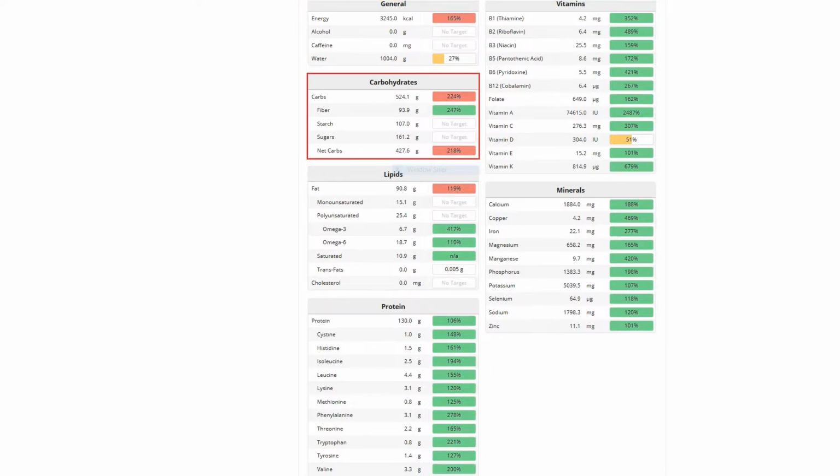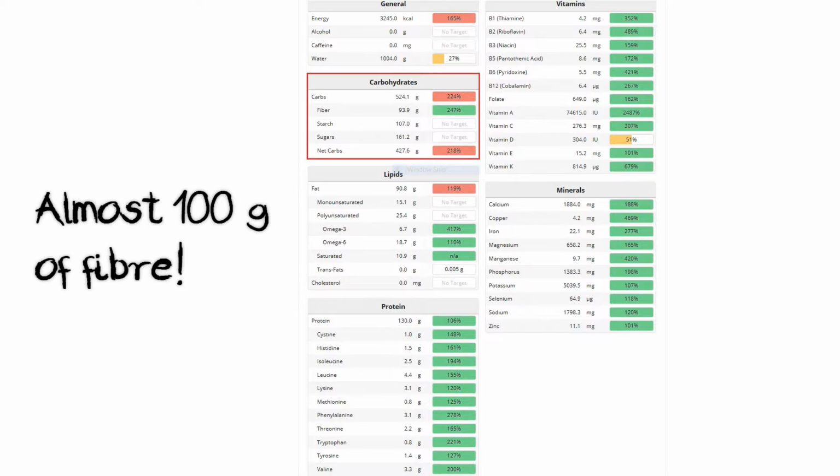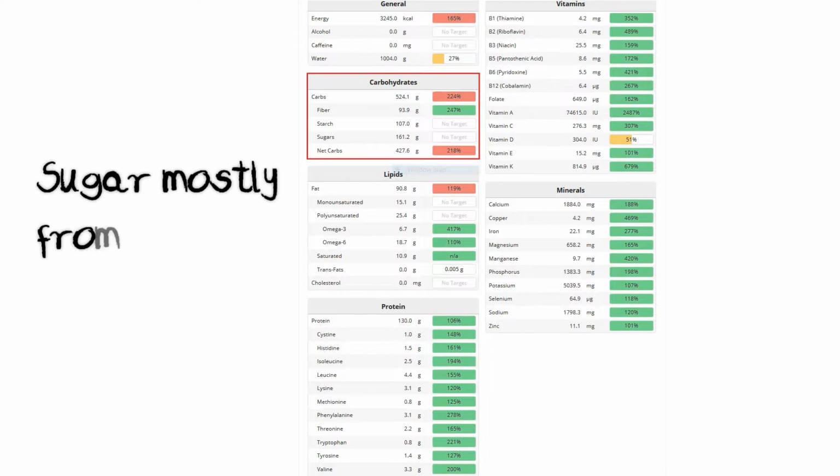Carbs high of course, and of very good quality, but check out that fibre. Nearly 100 grams. Now that's a real Paleolithic level. Sugar all from whole plant foods and no refined sugar apart from a small contribution from the beet juice.